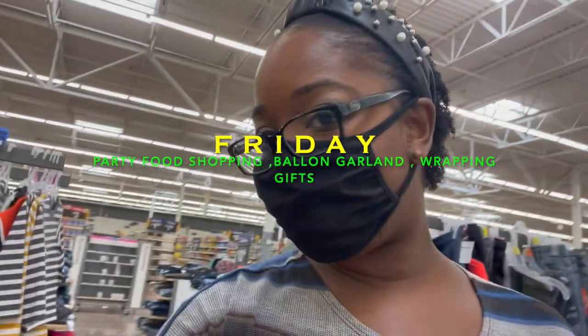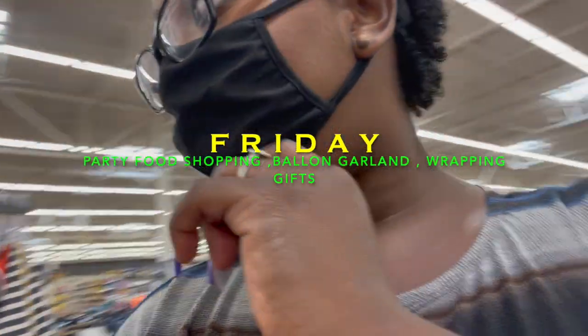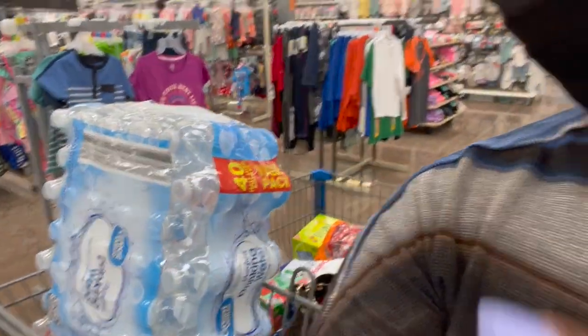We're in Walmart. As you can see, there's Princeton. I don't know if you can hear me with this mask on, but I'm out here getting all the stuff for the party tomorrow. And there's Zaya. I'm just getting all the stuff that I need. I have to go pick up his cupcake order at 10:30, so I'm just burning time in Walmart. But yeah, just wanted to come in and check in with you guys.